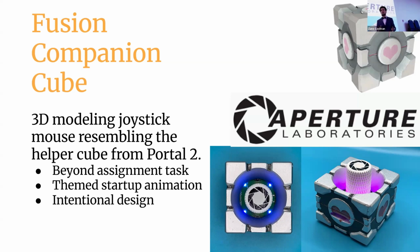And at the moment, I was playing Portal a little bit on my free time. And so it gave me the great idea, why don't I take this cube that I'm having to model already for a class and just make it resemble this video game prop? And so that's what I did.